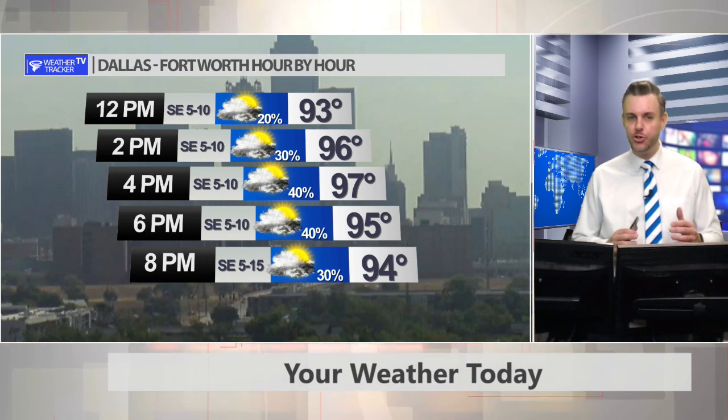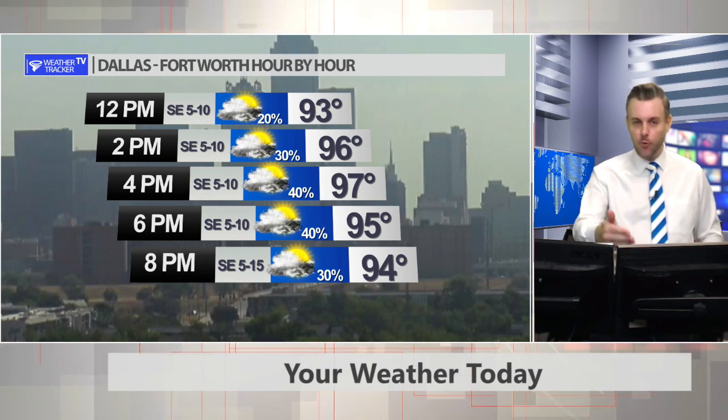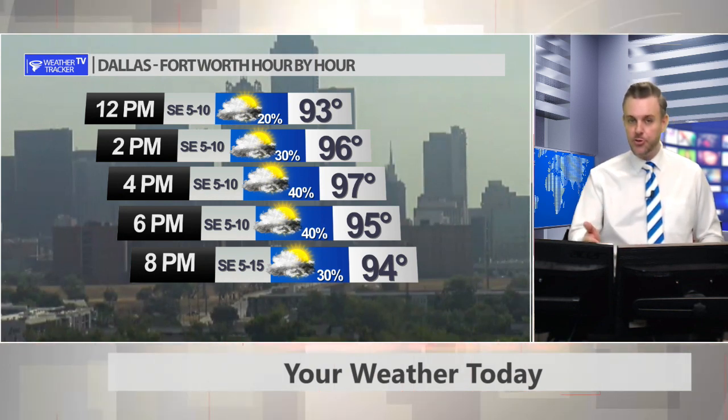We'll keep temperatures just below 100. In fact, my forecast, the daytime high right around 97. Notice during the heating of the day, a 40% opportunity of rain and storms. That would include your evening commute again here in the Metroplex, so please do keep that in mind.